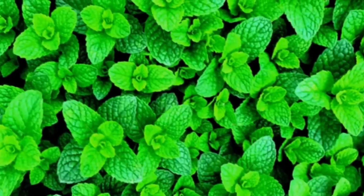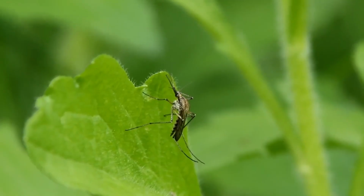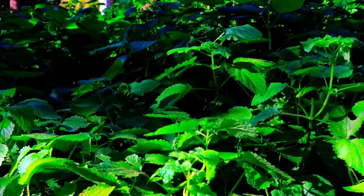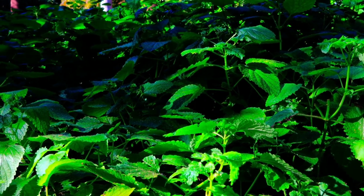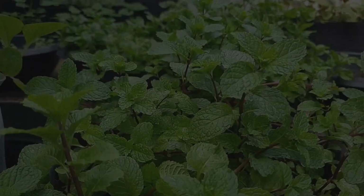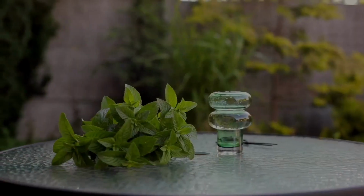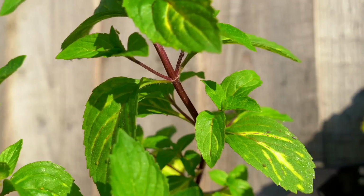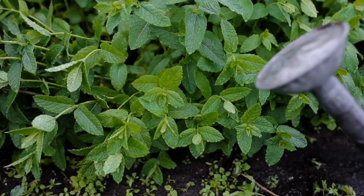Mint plants harbor essential oils such as menthol and limonene, renowned for their insect-repellent properties. These natural oils interfere with flies' sensory receptors, creating a barrier that dissuades them from approaching areas infused with mint's fragrant essence. Mint releases volatile compounds into the air, wreaking havoc on flies' olfactory systems. By emitting these compounds, mint creates a bewildering environment, throwing flies off course and complicating their search for preferred targets.